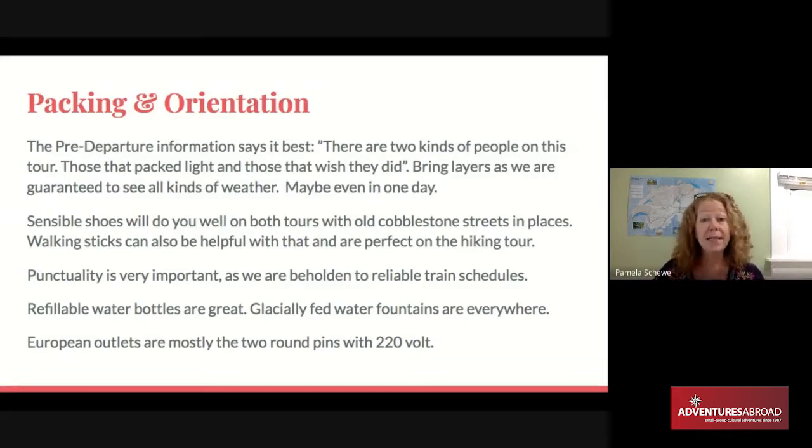Of course, now I'm going to tell you to bring a bunch of layers because we can have every season in a day, but it just takes a little bit of an art to curate the right suitcase. So you're not carrying too much weight, but you have everything you need. Sensible shoes, always helpful, of course. Cobblestone streets, even on the walking tours of the rail tour. But once we get up into the mountains and hiking, you just want to be comfortable, uphill and downhill, quite possible. So make sure you feel sturdy. Poles, never a bad idea too. We do some walking, so it's quite helpful.